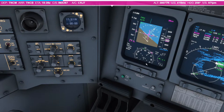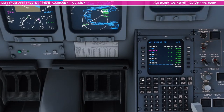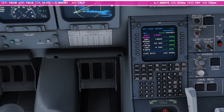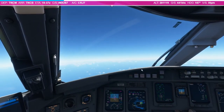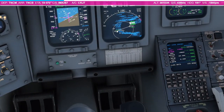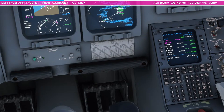Oh, don't know what I did there. That did not go so well. What have I done there? That's odd. Oh, it's got two vectors in it, I think. That's very odd. Very odd. I don't know what I'm doing wrong. Seems to become obsessed with this waypoint over here. Very strange. Legs. No. Flight plan.